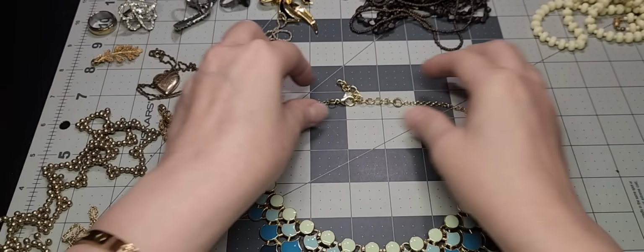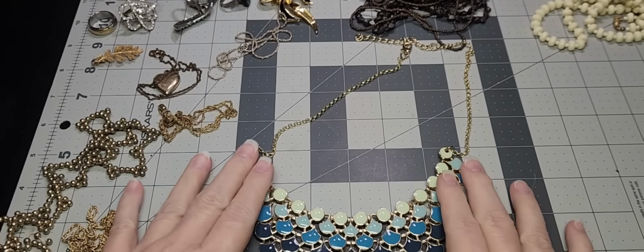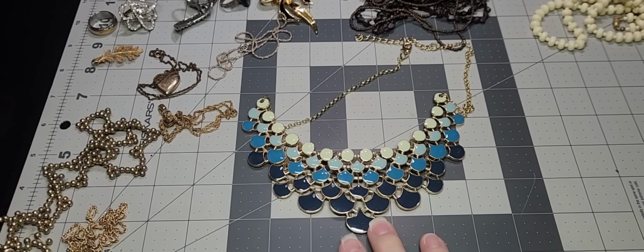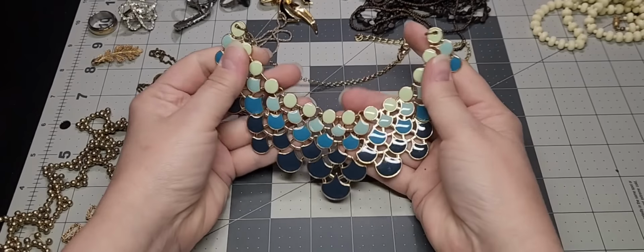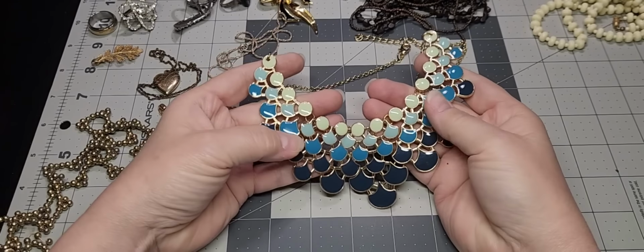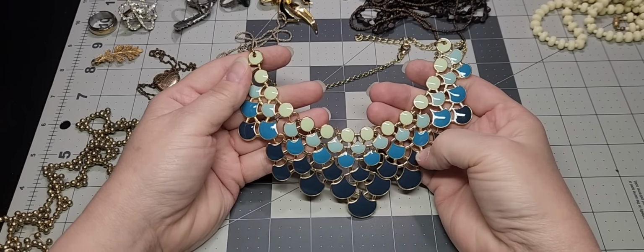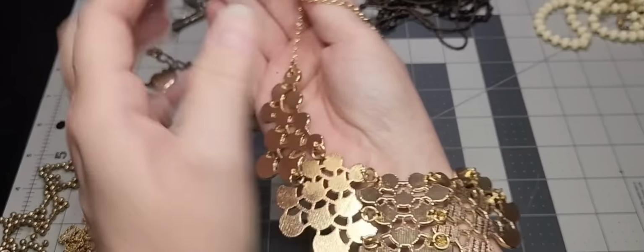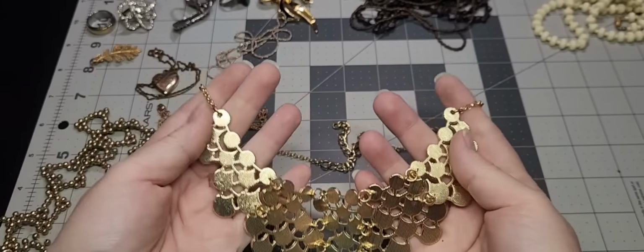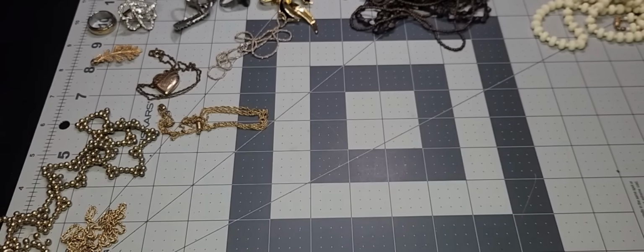Now this does not have a maker's mark, but it reminds me of Mermaid. It has kind of that scale, you know, to it, and it's green to blue and to dark blue, and it's in lovely condition, so we're going to say yes.